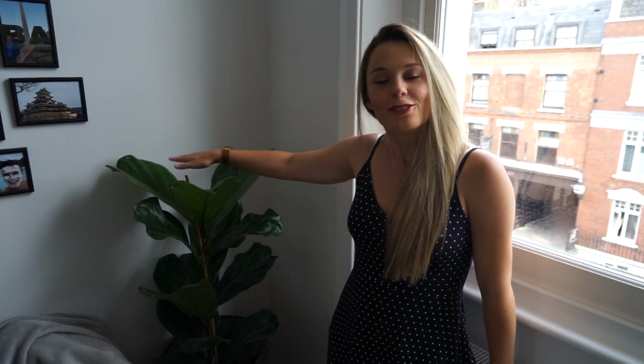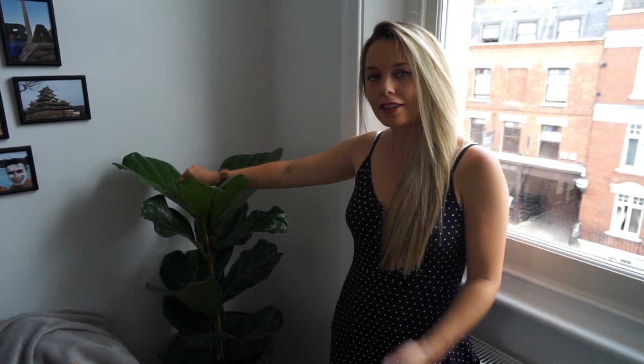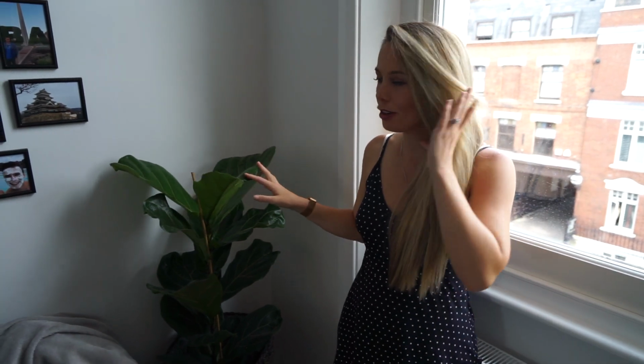We'll start with the hardest to kill plant. So it was my first one. The oldest plant I have is a type of rubber plant. It's a fiddle fig. I have gone traveling with this and I only water it like once a week, if that. You can do more or less. I just kind of chuck a glass of water in when I think of it. It's very, very low maintenance.